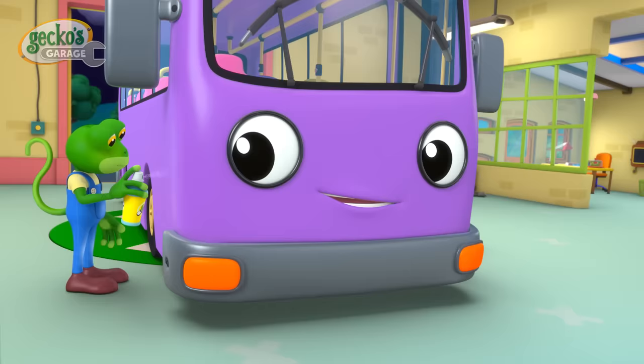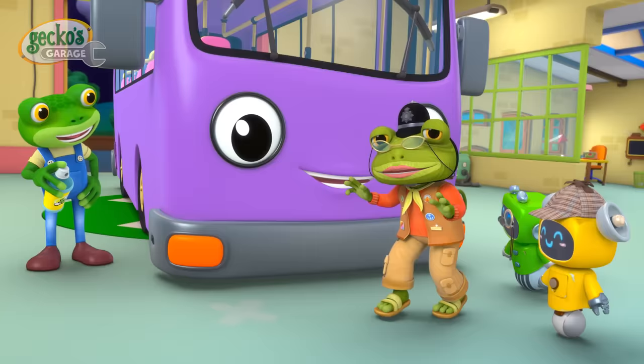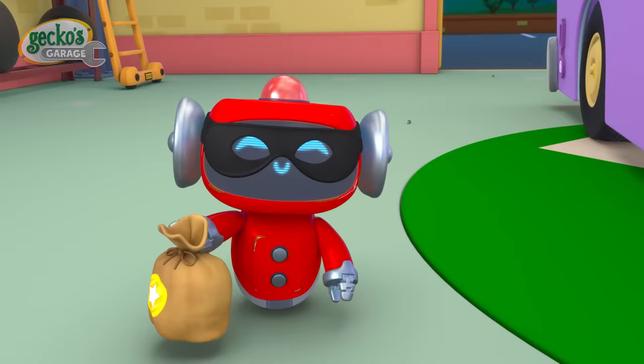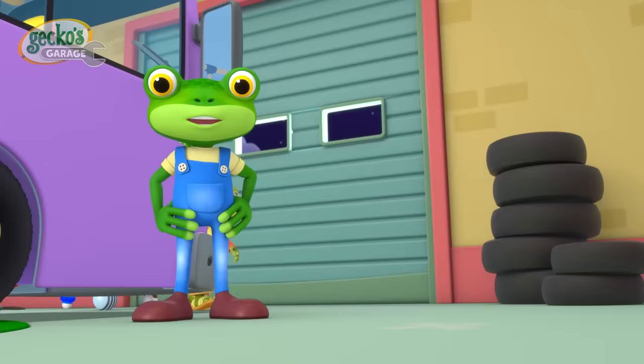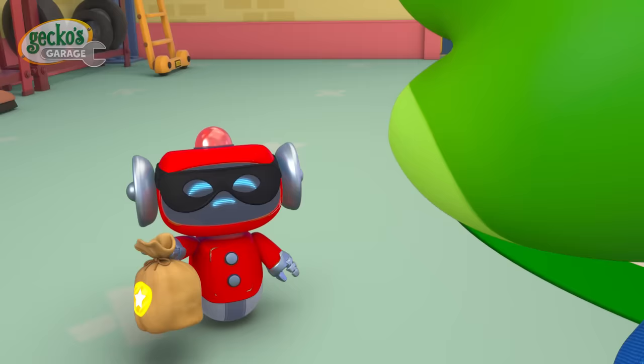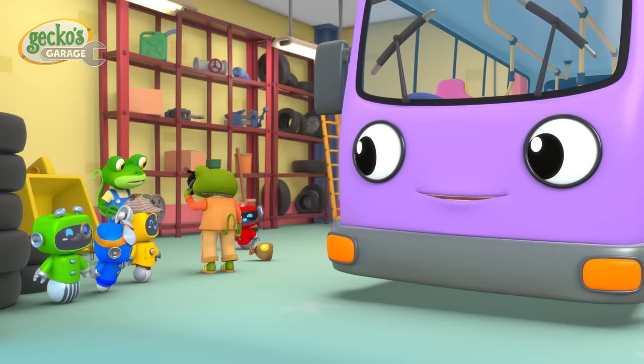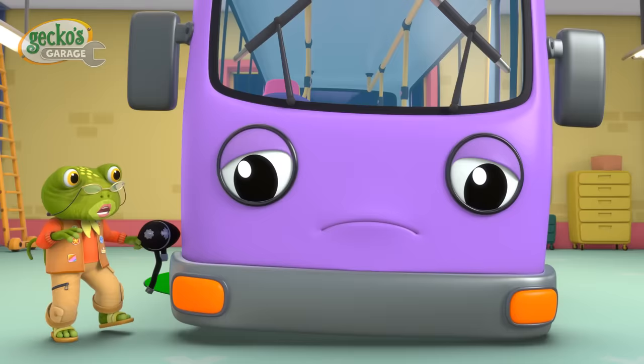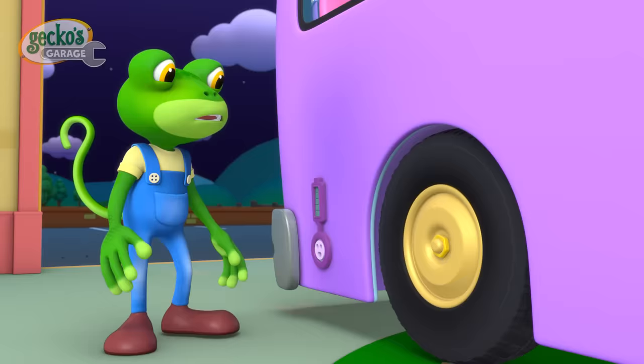Hello, everyone. I'm respraying Bobby the bus. And Grandma's playing cops and robbers with the mechanicals. Hurrah! We caught the robber red-handed. You look ready to take me home in style. Bobby, what's wrong, dear? Bobby's lost power. Let me check your battery, old friend.